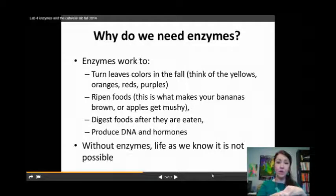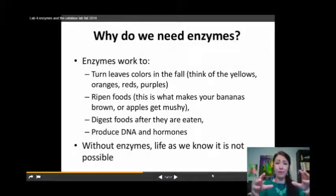The enzymes are also helping to ripen foods. So if you've ever seen your bananas go from beautiful and yellow to mushy and brown, that's enzymes at work. Or if you've ever had an apple that you pressed on, it's got a big mushy spot, that's because enzymes are going to work breaking it down. We've got the digestion of food happening within our bodies all the time. Enzymes are going to help to produce DNA and produce hormones. And so without enzymes, life would not be able to happen.